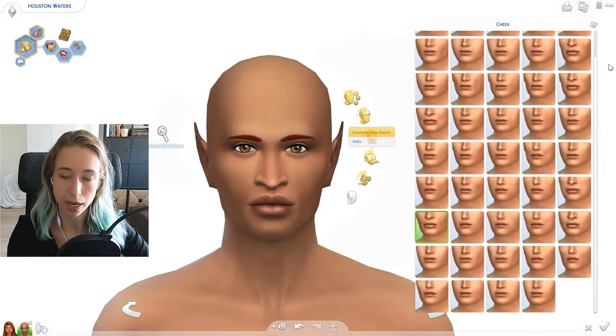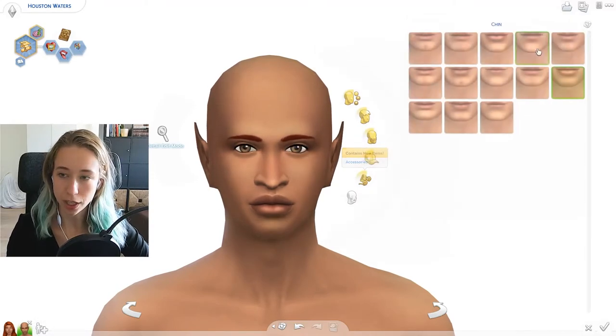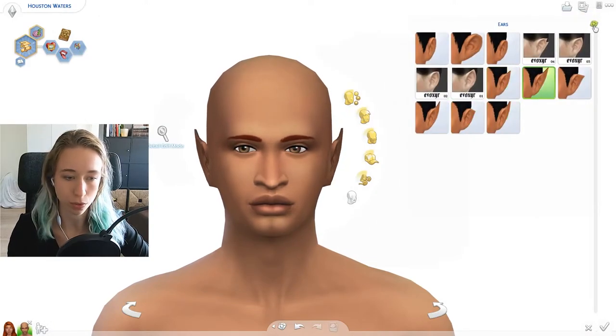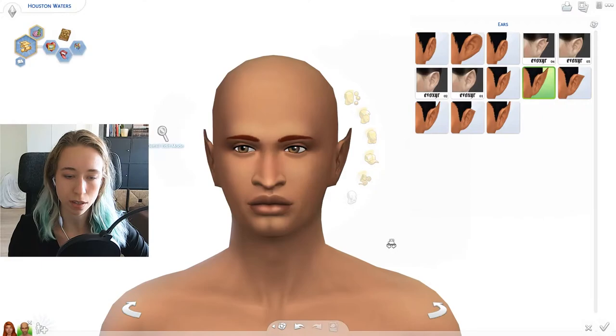Then we did the eyes. Cheeks. 1, 2, 3. The jawline. 1, 2, 3. The chin. 1, 2, 3. And the ears. I don't think they can get very much worse. 1, 2, 3. Basically the same. Are they exactly the same? I don't remember, but he has an interesting face.